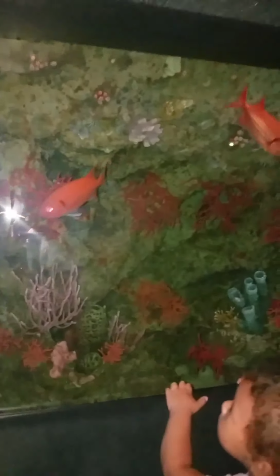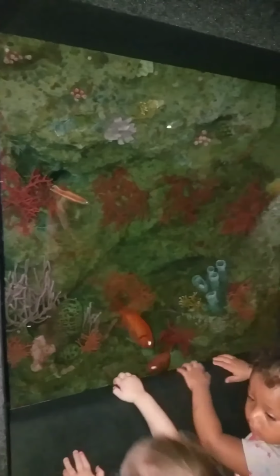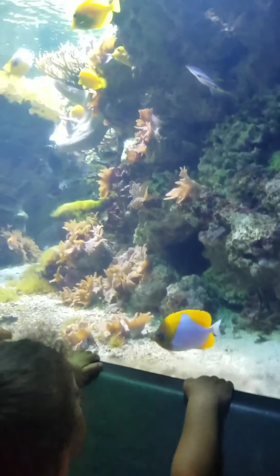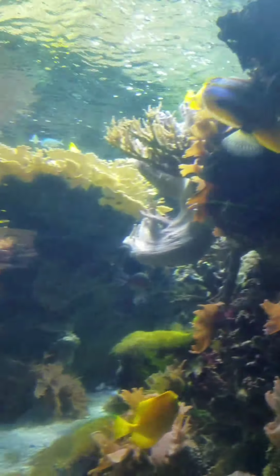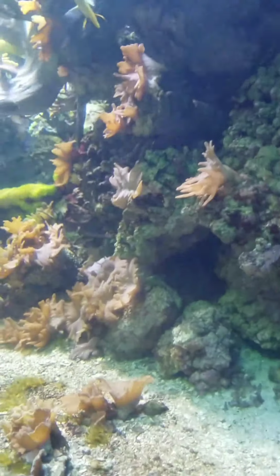Fishies. Ooh, Debbie, you like the fishies? Yeah, I like the fishies. Mommy! Mommy! I see a red dog! Look at the fishies! Big door! Yes! It's the yellow one. The big one! Yes!